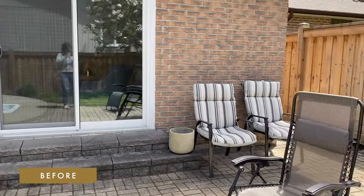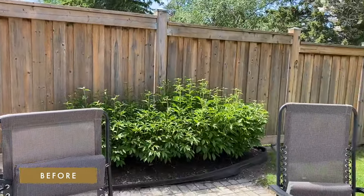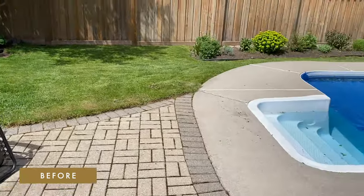We are lucky to inherit some beautiful perennial gardens, but one thing I absolutely love is growing fresh herbs. So I'd like to find a stylish way to get some of those going, ideally without planting them directly in the ground.